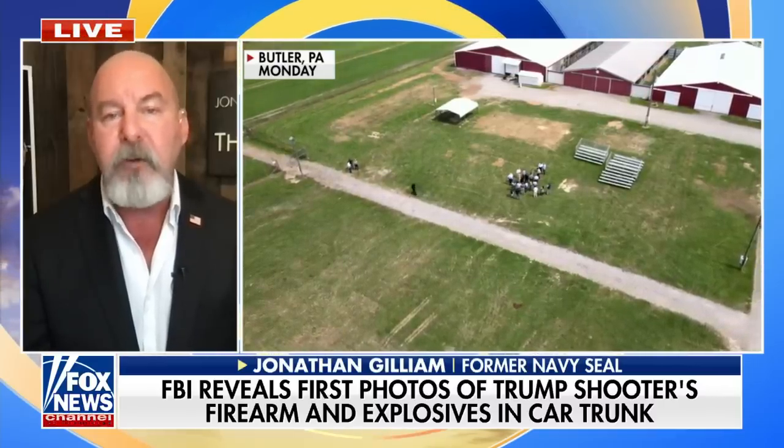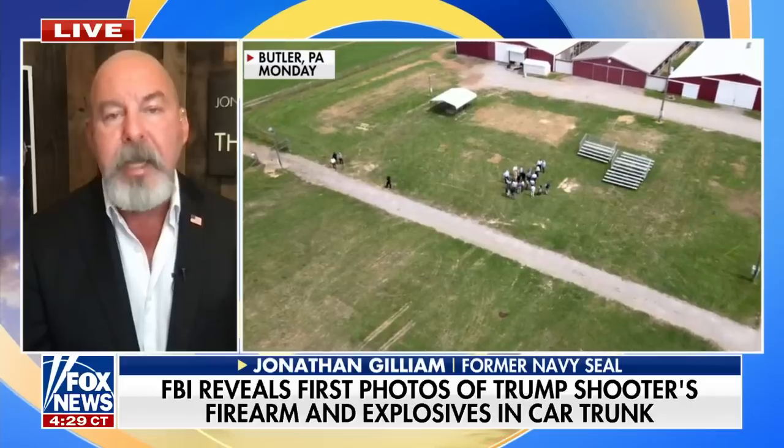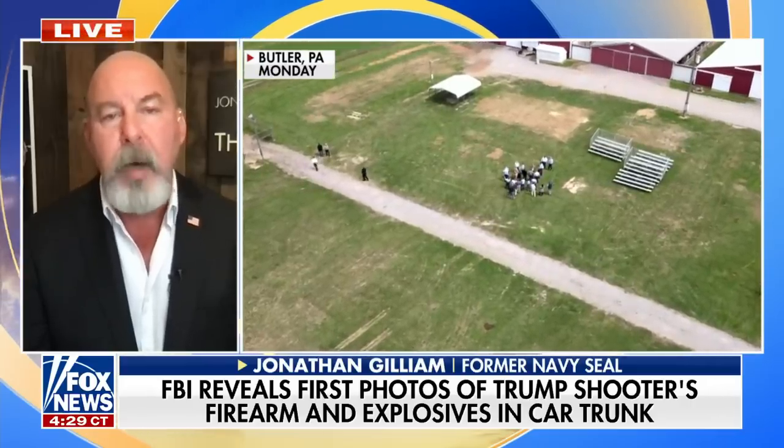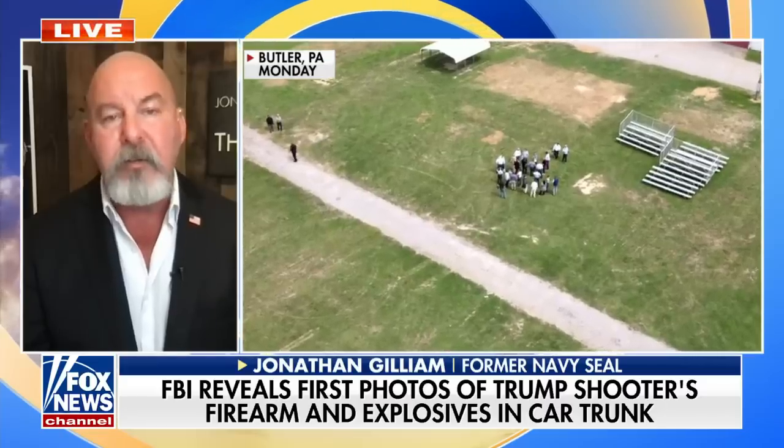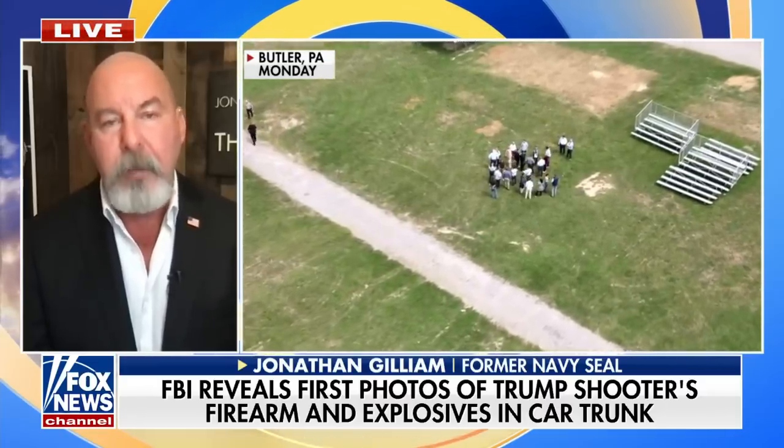And again, why is the verbiage that the FBI is using making it look like he's just somebody who picked a target of opportunity, just showed up there? None of the evidence that they're showing displays that possibility.